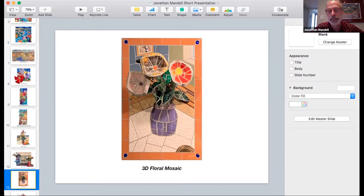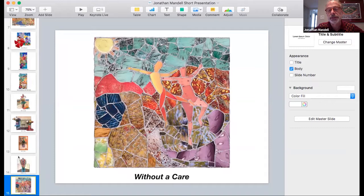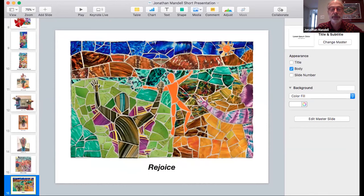Here's another one doing the same thing with gladiolus. These five gladiolus stalks insert into the mosaic. You can see the drawing lines creating the illusion of translucency with the water and the volume of the vase. Here's one with glass shards where I'm using a figurative element. Another one in that vein. It's 3 foot by 2 foot.